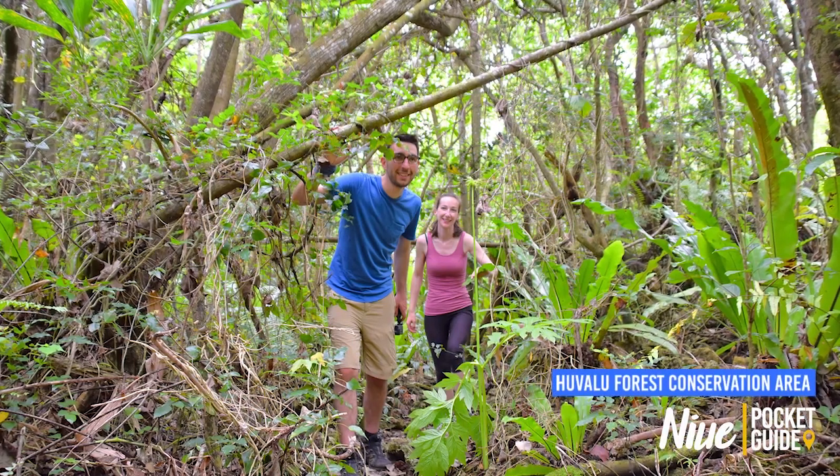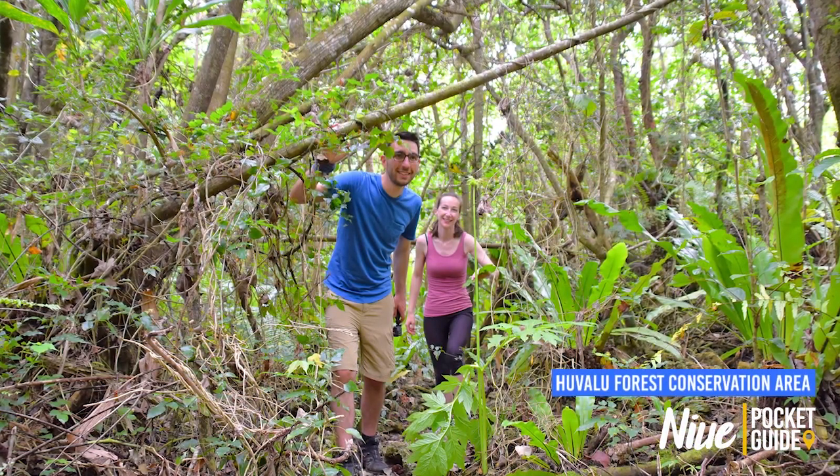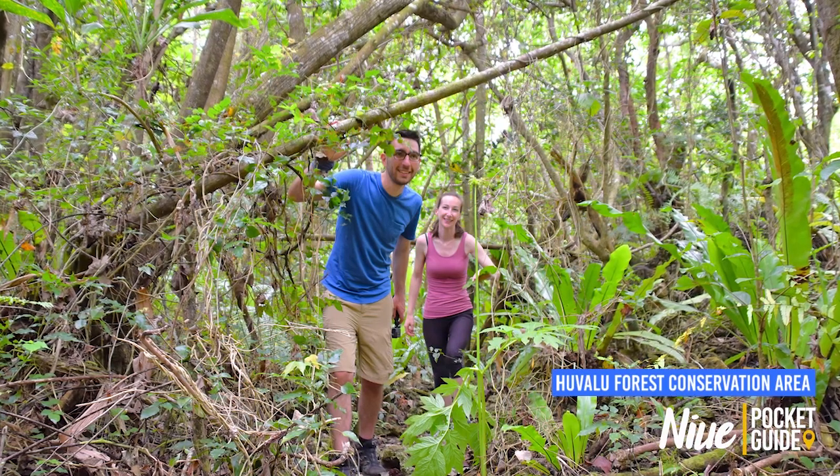One of the best things to do in Niue is to explore the myriad of sea tracks surrounding the island. There are so many hidden gems to discover, so make sure to pack some good shoes.